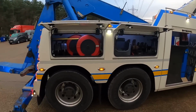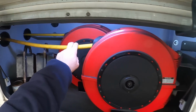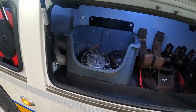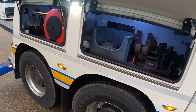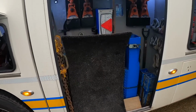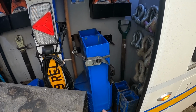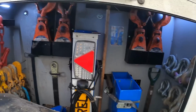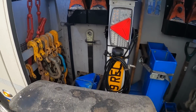Nice and heavy. What we've got in the back, this is extra long pedestals. These are retractable leads. I've chucked a few of my half shaft covers in. This is the fifth wheel adapter, so we can actually tow a trailer on the back of that. Got some chains, winching chains, and here we go. We've got the wheel grids, four big snatch blocks, plenty of shackles in here.